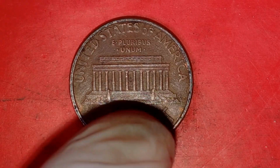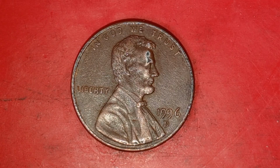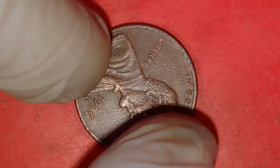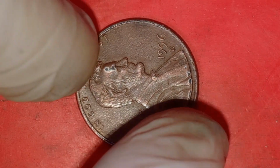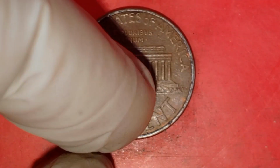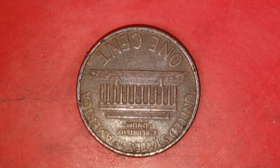Now, let's talk about the 1996D penny. This coin was minted at the Denver Mint and, like most pennies produced in the mid-1990s, was made from a copper-plated zinc alloy. The design on the obverse, front, features Abraham Lincoln's portrait, while the reverse shows the iconic Lincoln Memorial. In 1996, the U.S. Mint produced over 5 billion pennies, so most 1996D pennies you encounter will be worth only 1 cent.